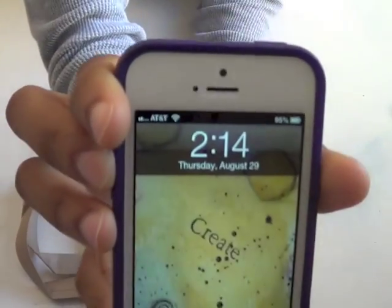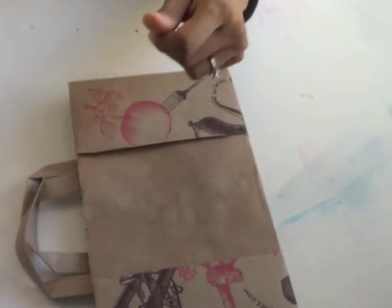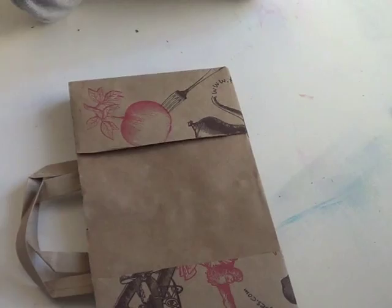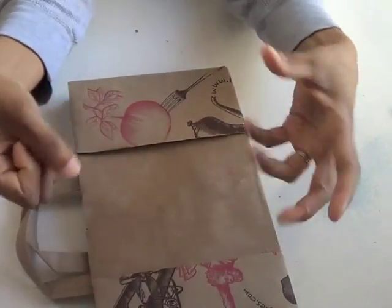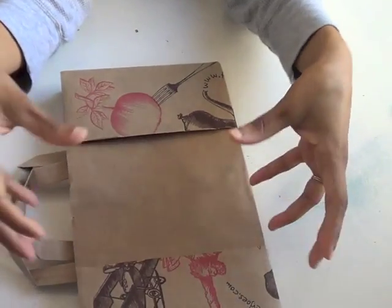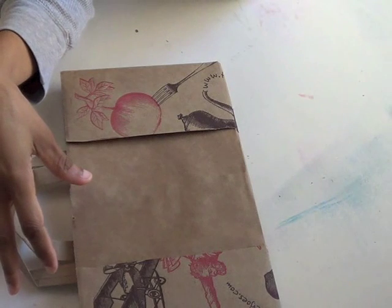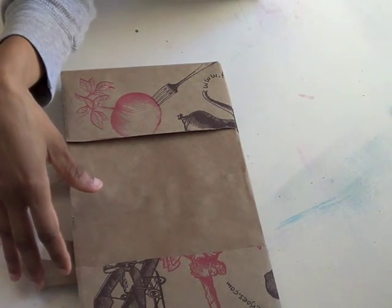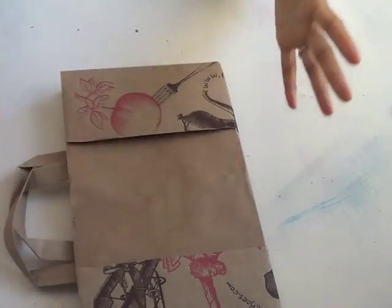It's almost 2:15 in the afternoon on Thursday, August 29th, and I woke up this morning determined to make a book out of a paper bag, like a grocery store bag. I don't know why this was such a big deal for me today, but most of the morning I've been trying to figure out how to make this book out of a bag. So I'm going to show you how many versions of this I went through.